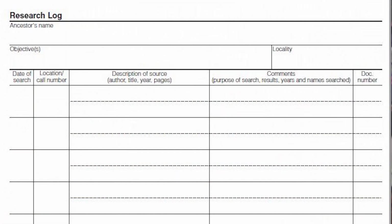Research logs, as opposed to research notes, are often the most underutilized task in a research toolkit. I myself am guilty of not documenting every place I've looked. However, research logs are a vital part of our research and a huge time saver. So what is it? A research log is a list of places researchers have looked for evidence and facts to answer a specific research question, including where and when the research was conducted, whether on location or online.